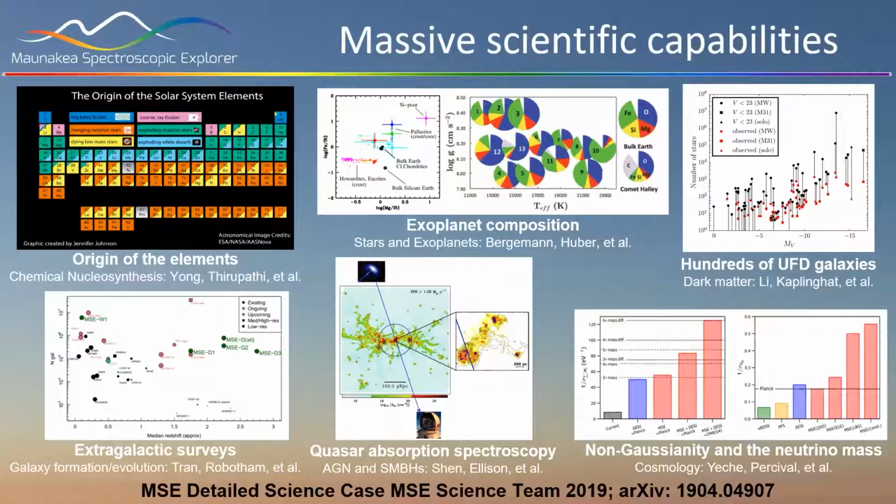And as I mentioned previously, the cosmology science case for MSE, I think, is really excellent and exciting. So we'll be able to use, again, samples of surveys of tens of thousands of degrees of the sky and millions of galaxies at a range of redshifts, mostly at high redshift, to answer questions about the non-Gaussianity in the early universe, putting constraints on this sigma FNL parameter that you can see in the figure.